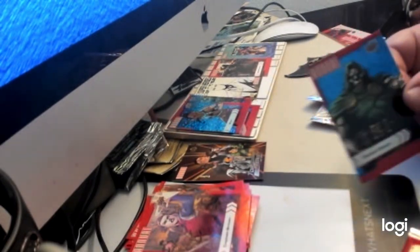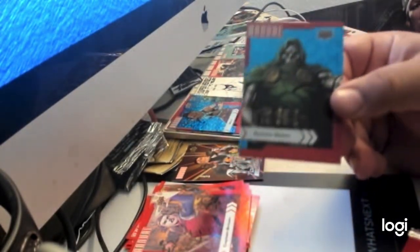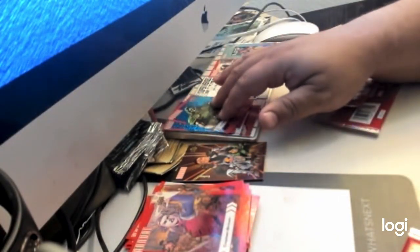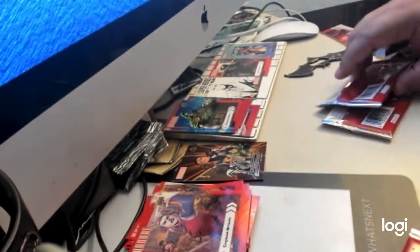And we did end up with none other than a blue sparkle of Doctor Doom. That's a big one. That's really cool. That's like one of the top Marvel villains right there.